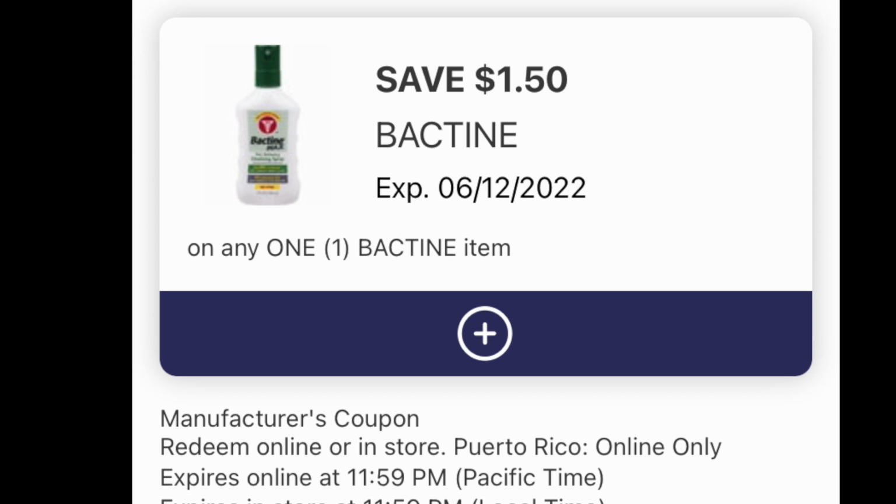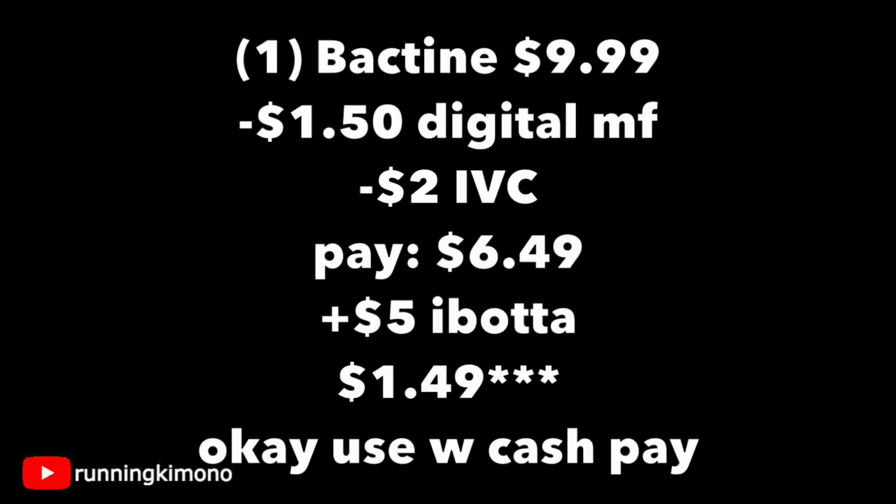And I mean, it's just good to have this stuff on hand for a first aid kit, in case something happens. Here's the math. Grabbing one of these Bactines for $9.99, subtracting the digital, which is $1.50 off, along with the IVC, you're left with paying $6.49. You're getting $5 back from IBOTTA, dropping this down to $1.49. This is the curbside cost. In store, I'm not sure if that'll be a little bit more or what, just to note that.